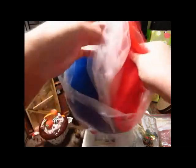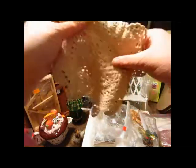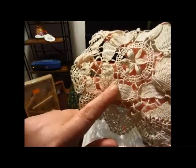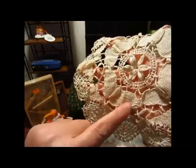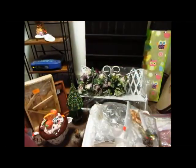I got this bag of tooling, all different colors. It was $2 at Church Mouse. And I got these really pretty doilies. I found out when I got home that this one actually matches that last video from them that had the butterflies on it. So I thought that was really cute. I got both of these for 50 cents.